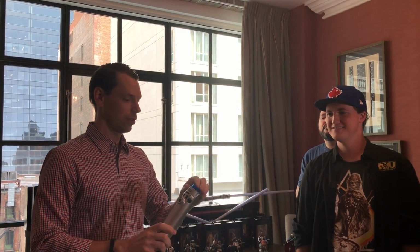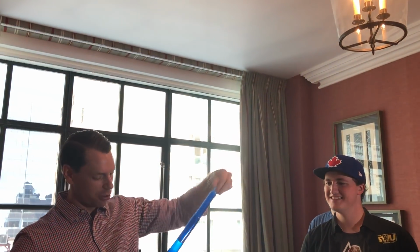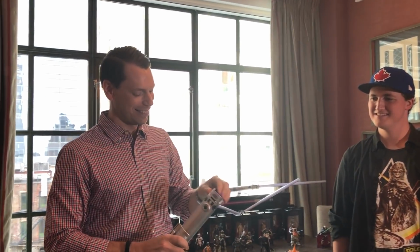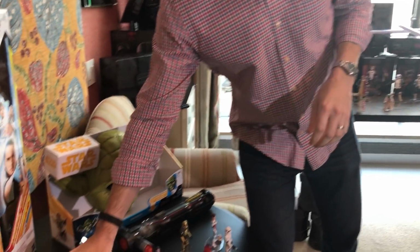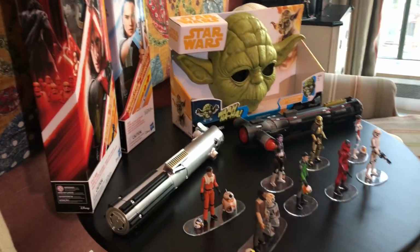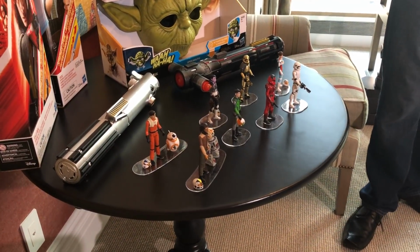So spring open Kylo Ren lightsaber, and then the Jedi version as well. Oops, it wasn't fully retracted. There we go. I just hear the Christmas Story looking at that. That's hilarious. So focus on me opening the Kylo one. That one worked out a little better. And then masks as well.